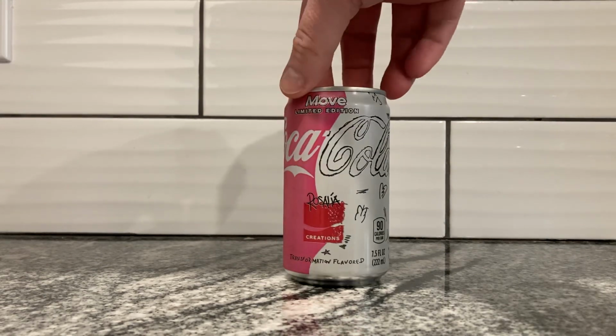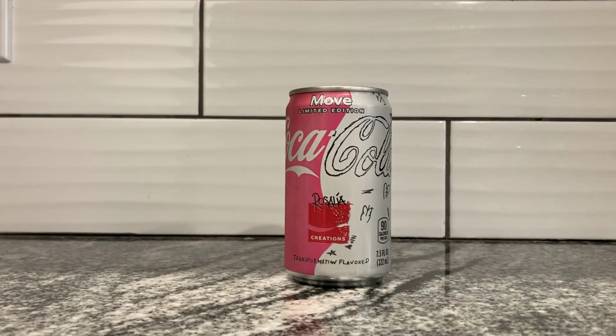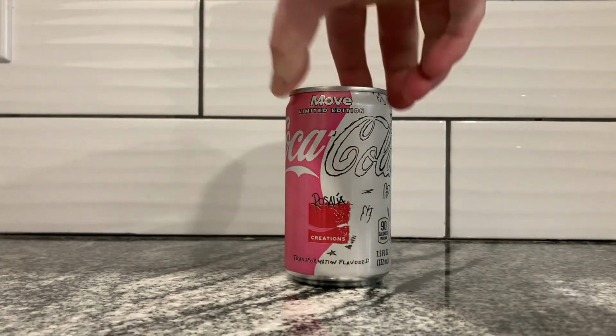Thanks. This is the new Coca-Cola. We've covered the space one. We covered the other one that was like blue. I can't even remember the name. But they're doing these limited creations. This one is made by Rosalia, I guess. I don't know who that is. Rosalia? Maybe. Isn't that the name of the Mario character?